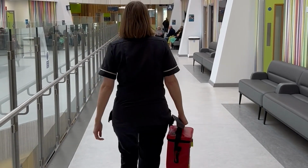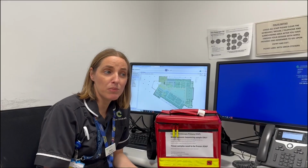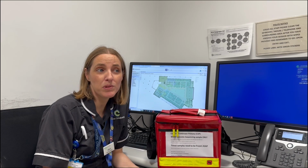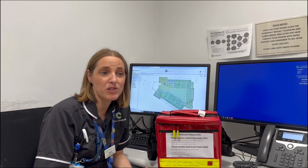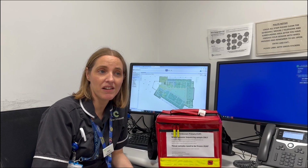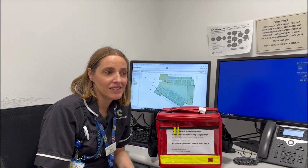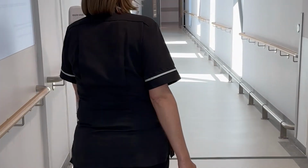So one of the issues we noticed on the project work was that the samples are labelled and go into normal specimen bags and they look just like normal samples. So we needed something to make them stand out at all points across the pathway, so people know that they are priority samples, they need to be treated and seen as quickly as possible, so we don't want them to sit in the pile in the lab with all the other samples.